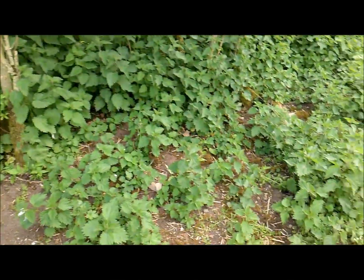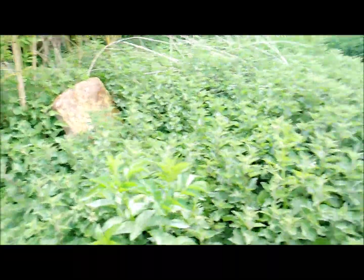There must be loads of them. Must be loads of graves here, and all over, and all under the ground, folks. So there's an awful lot of graves in here, I would have thought. And this is where the church was.